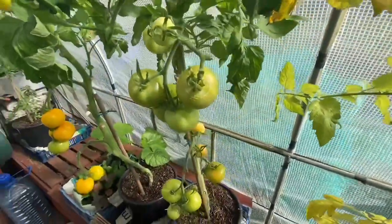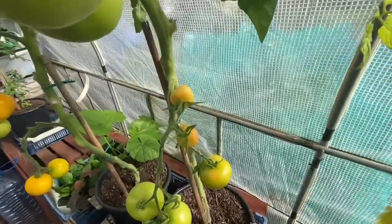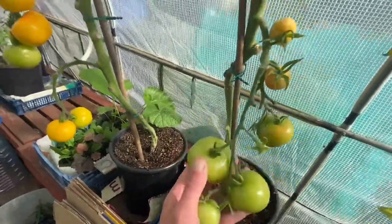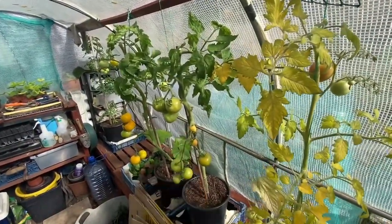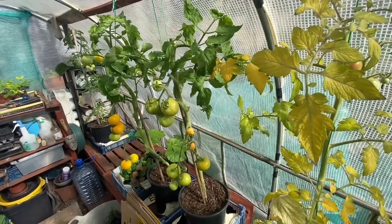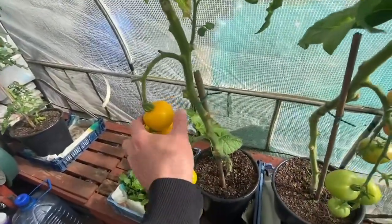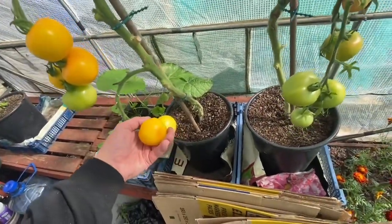The money maker's still going as well. Got a couple of little ones there that are starting to turn, and this one. But I will give you an update on how the money maker are going on my windowsill. I'll give you an update of that later on. This is another golden sunrise. These could do with picking now, really, to be honest.